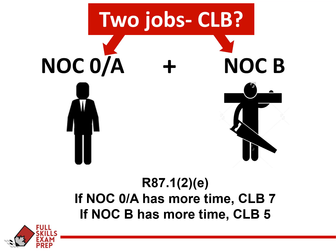And Regulation 87.1 covers this. So if the person worked more in the NOC 0 or A position, which the scenario I just gave you has, of course, he would need a CLB 7. But if a person worked more in a NOC B position, then the person would need a CLB 5. All right, so that's a little tricky area that you would want to think about, of course, when you're thinking of language exams and how they relate to the Canadian Experience class.